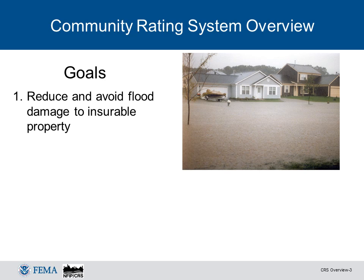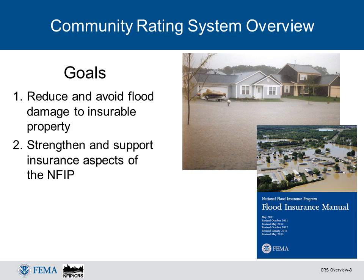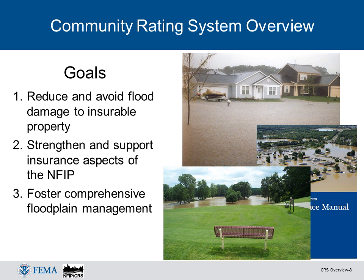The first one is to reduce flood damage to insurable property. The NFIP insures buildings from flood damage, so whatever communities can do to reduce the potential for damage, the CRS wants to support it. The second goal addresses the insurance aspects. Communities can encourage more people to have a flood insurance policy, so there's a larger policy base, and also help with the flood data that's used to rate buildings. The third goal is to have a comprehensive floodplain management program at the community level, including protection for buildings, but also protection for streets, utilities, and natural floodplain functions.